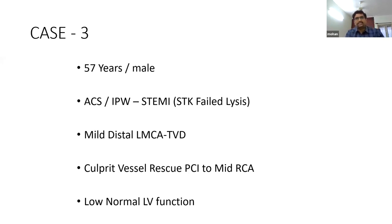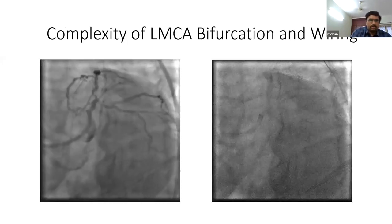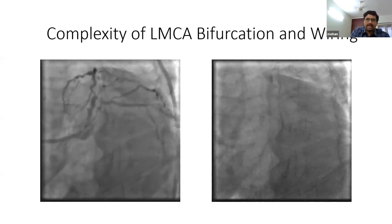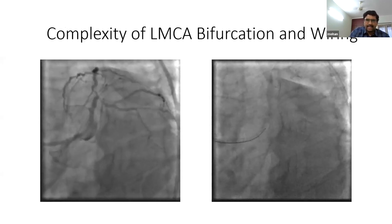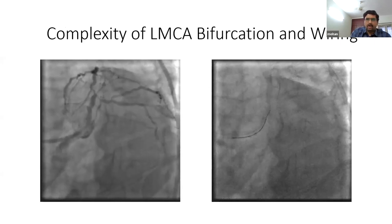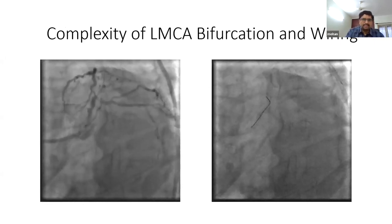So here is a middle-aged male with a complex one. And here again, you can see there is a complex anatomy because the LAD and LCX have a 90-degree angle. And the LAD is tortuous, more tortuous than expected at the age of 57, with minimal calcification. We all know the wiring of the LAD itself is very difficult, as well as the LCX.